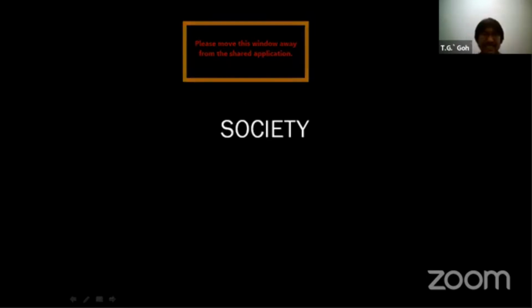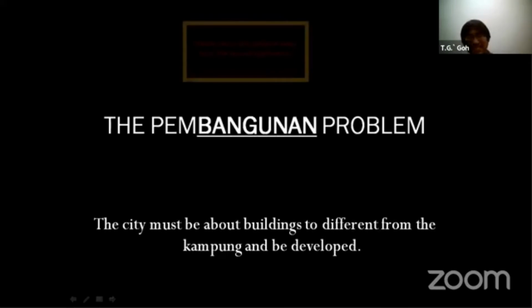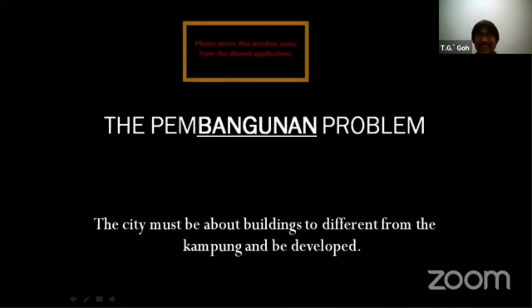And to answer that, we have to look at society. So this is the next part. This is something that my friend Benjamin calls the pembangunan problem. This is the idea that development in Malay is pembangunan, and within that word is already that very tough word bangunan. So people assume that in order to be developed, you must have buildings, you must have concrete, you must have all sorts of trappings of modernity.